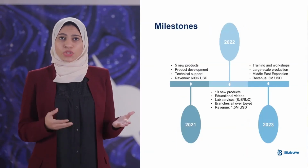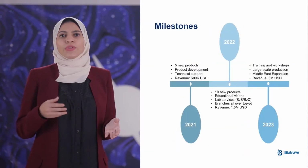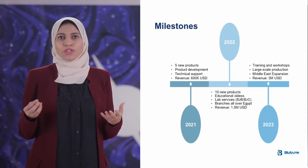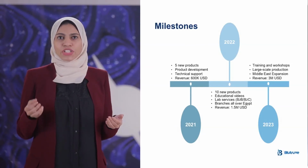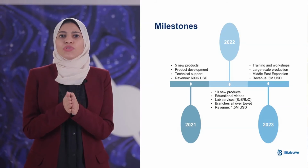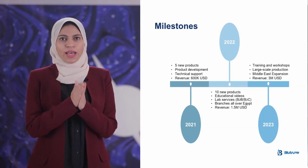These are our milestones for the upcoming 3 years. In 2021, we will develop 5 new products and improve our current products depending on customers' feedback. Also, we will have a technical support team that will help the customers in using the kits and reagents, and we will generate a revenue of $600,000.